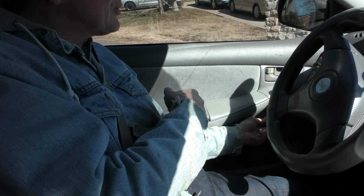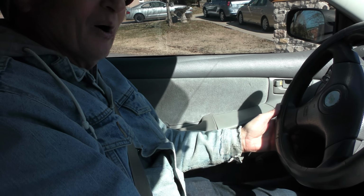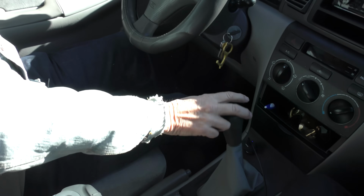And yes, it's an old car. For those of you who don't know, this is called a hand crank window. They didn't have electric motors. It's a hand crank. And this is a standard transmission too. You probably don't know what that is, but they work quite well.